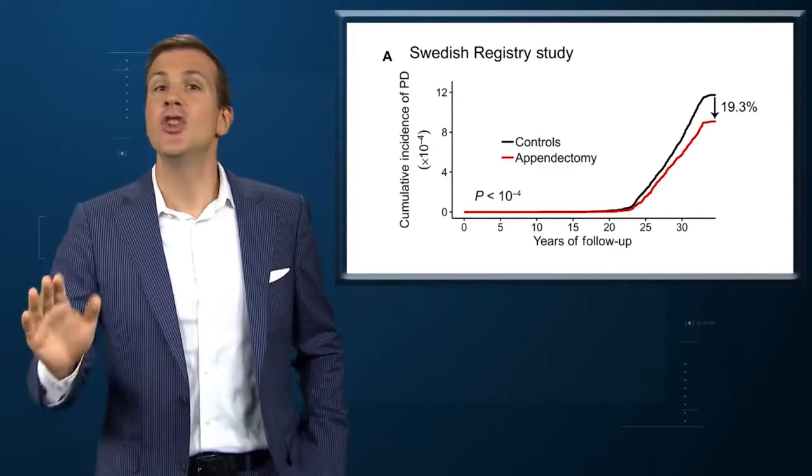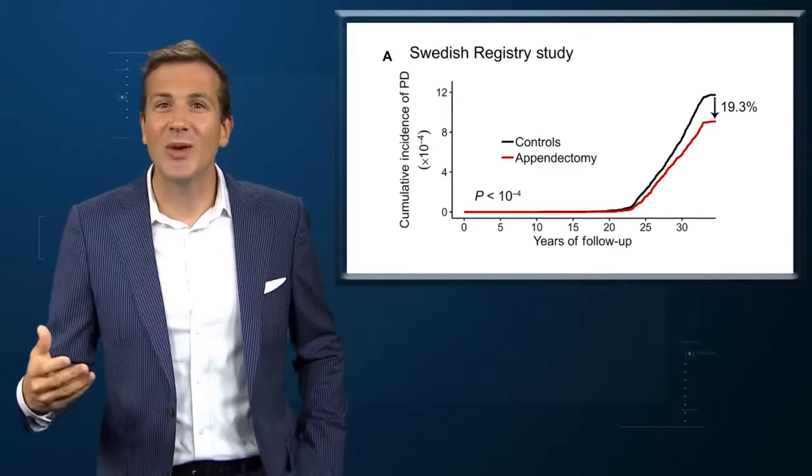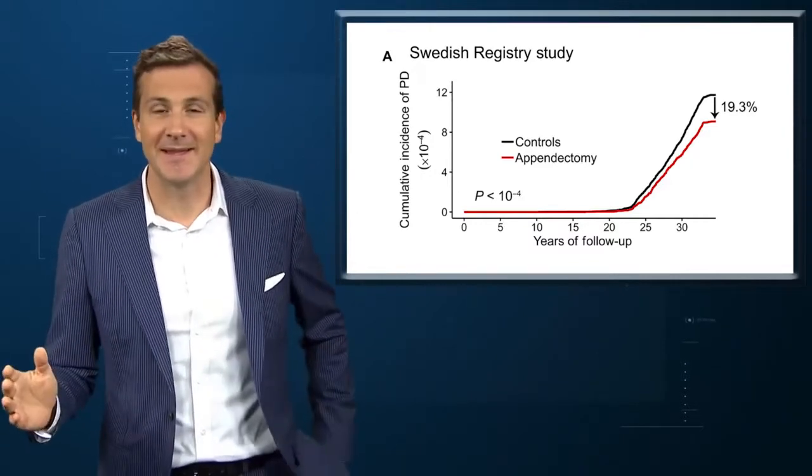Okay, let's pause. No, you should not have your appendix out. Although a 20% reduction sounds great, the absolute risk is so low as to make that number mostly meaningless. Based on these numbers, you'd need to remove 4,347 appendixes to prevent one case of Parkinson's disease. That's not a great prevention strategy, in my opinion.